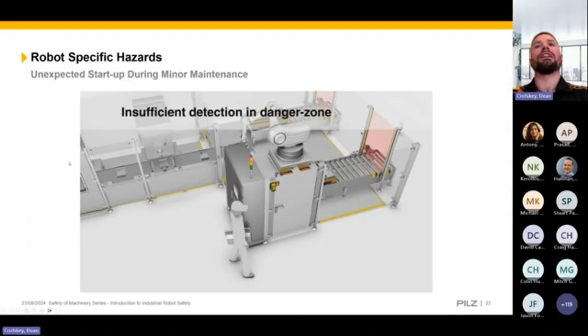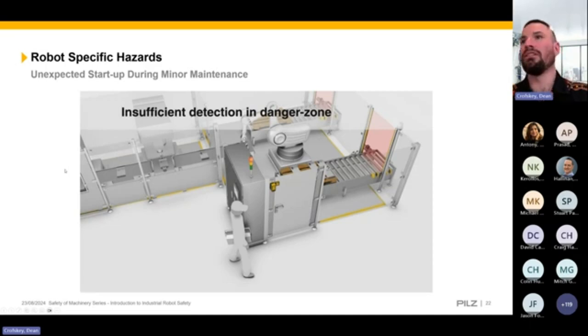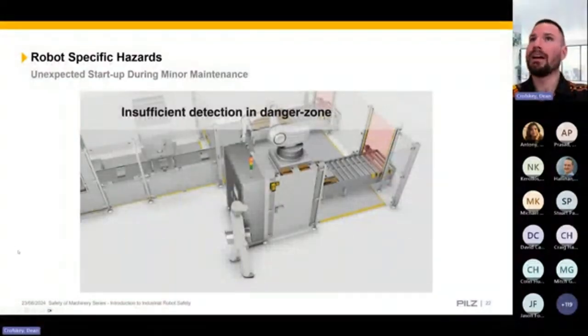So really we're talking about unexpected startup in these minor maintenance activities. I like to call them not non-intrusive, but minor intrusive activities associated with our robot cell. Someone has to go in the area, maybe as we saw before, a product has fallen off the gripper or the tool. So we need someone to go in there and fix that up. So really looking at unexpected startup.